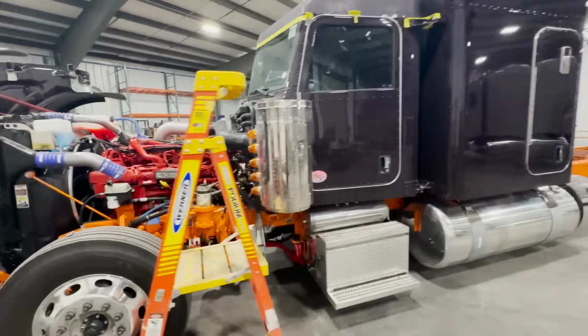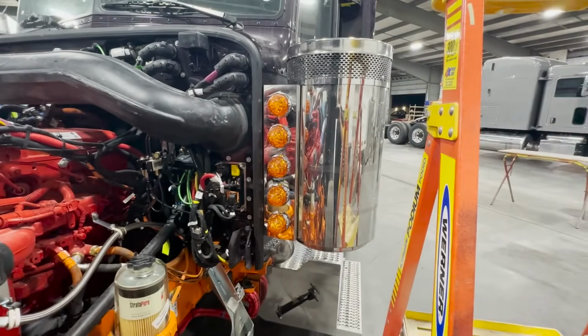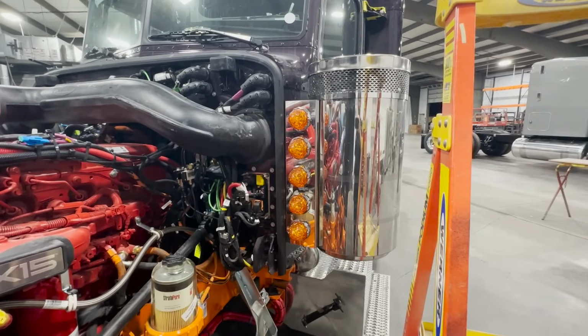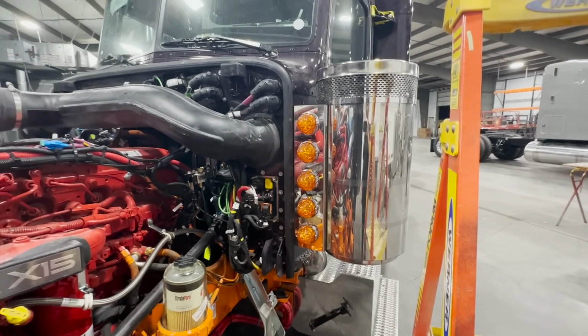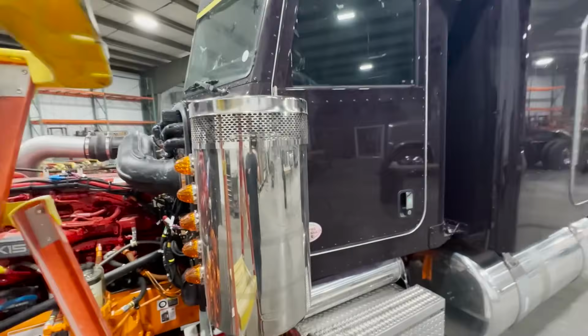We've already done the breathers on this, so it's got the strapless breather kit with the watermelon lights. Those are the jewel cut lights, pretty cool looking, different than your typical watermelon light. I like them. We did the breather chops on it.